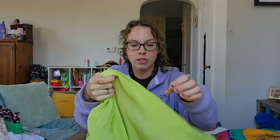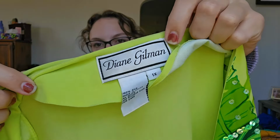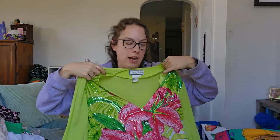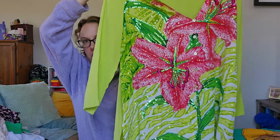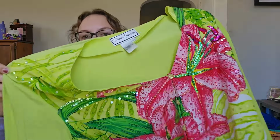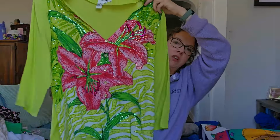This piece, more of a summer piece, but I could not leave it behind. I've sold this brand a handful of times. Diane Gilman, 100% silk sequin blouse. Now this one does have shoulder pads, but somebody could easily cut them out. So cute, floral, dainty, lightweight, super artsy. I feel like this would be a perfect vacation or cruise piece, which I feel like I need to go back and put that in my title.